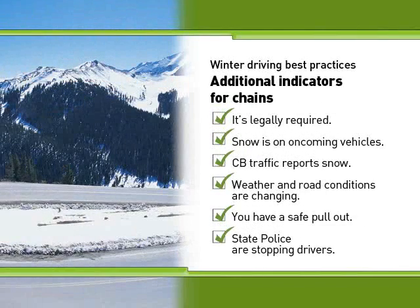Additional indicators for chaining up are that it's legally required or that you're seeing lots of snow on oncoming vehicles. Another source is the CB. Make sure it's somebody you know and trust. You'll also notice changing weather and road conditions, and that you as an experienced professional driver will need to make the determination if it's time to put chains on. Also, if you have a safe pullout location, or state police maybe are pulling people off and telling them to chain up.